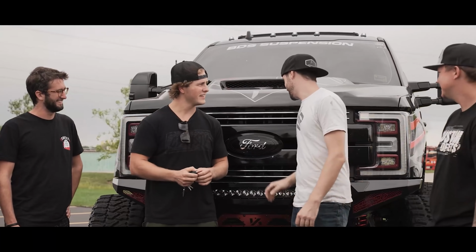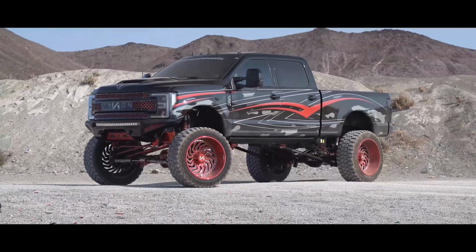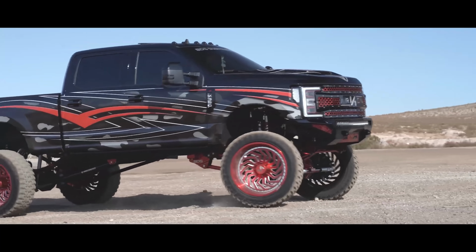You could do highway speeds, no problem. Small parking lots get a little bit tricky, but if you can back it in, you're golden. Like anything, the more time you spend doing that one thing, the more comfortable you get with it. So it's no different than backing up a trailer or learning any new skill, really.